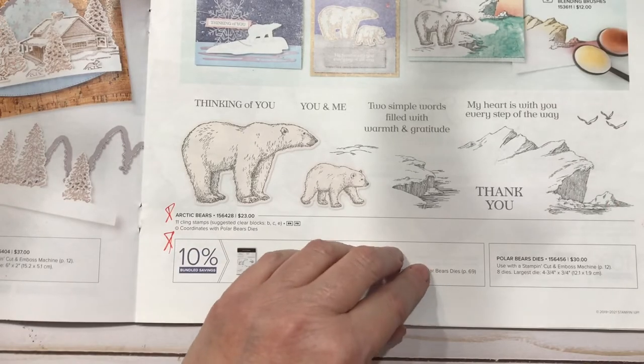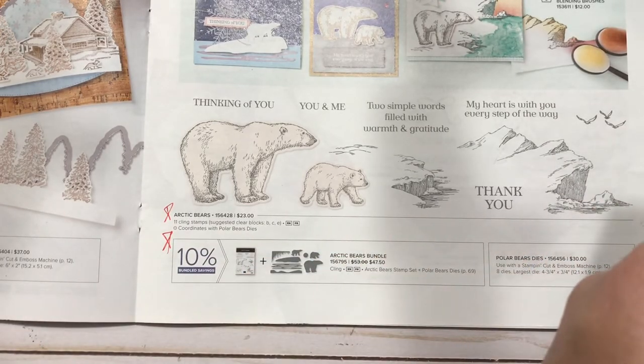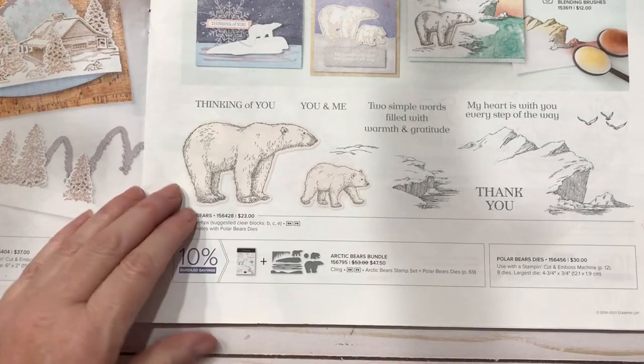Peaceful Cabin is gone. Arctic Bears is gone, and I want to check something here really quick. Yeah, there's nothing there on the carryover.